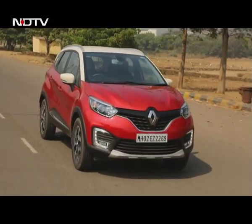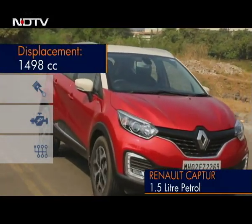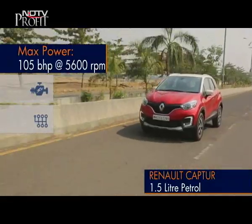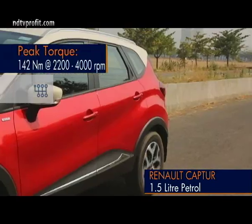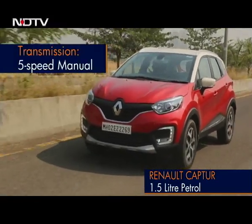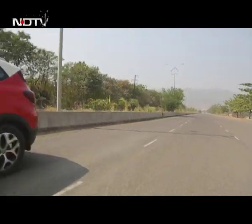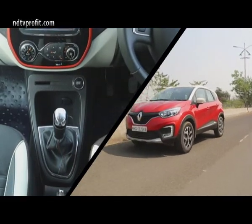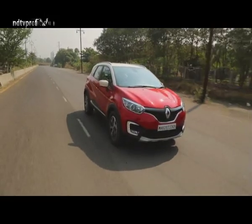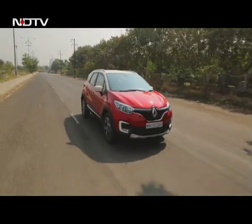Under the hood, the Captur Petrol gets the same tried and tested 1.5 litre H4K petrol engine that powers the Duster SUV. The engine is tuned to offer 105 brake horsepower at 5,600 RPM and develops a peak torque of 142 Newton meters between 2,200 and 4,000 RPM. The 5-speed manual gearbox that comes mated to the engine is also quite a treat. The gear shifts are smooth and each one of them fell in the right slot without any fuss. The motor itself feels quite peppy, offering smooth and linear power delivery with good low and mid-range performance.